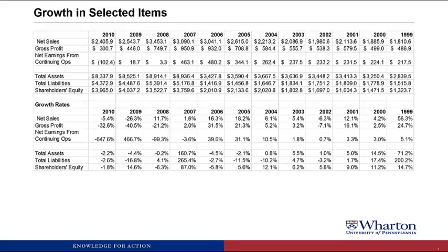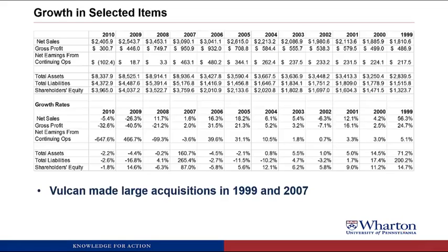So I've taken all of the numbers from the Vulcan exhibit, and then I've computed year-on-year growth rates for each of the line items. So net sales, gross profit, net income, total assets, total liabilities, total shareholders' equity. And the results are really influenced by a couple big trends. Vulcan made large acquisitions in 1999 and 2007. So we can see that here by a 56.3% growth in sales, 99 versus 98, which I calculated but didn't show here. So big increase in assets and liabilities over the prior year.